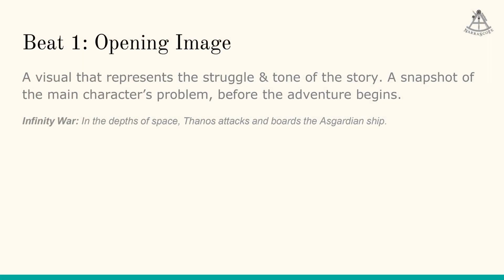So beat 1, we're jumping right into it. Beat 1 is the opening image. What do we see in the game? What do we see in the movie? What do we see in the story? A lot of times it shows a snapshot of the world or the problem, and the example that I'm going to be using, I found on the Save the Cat website, is somebody documented Infinity War, but they did the beat sheet from Thanos' perspective, which I found fascinating, so I had to put it in today.